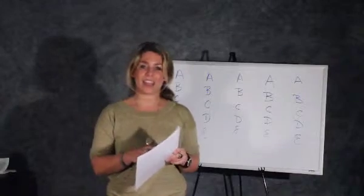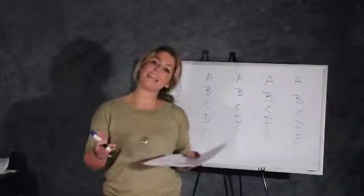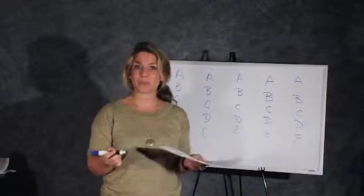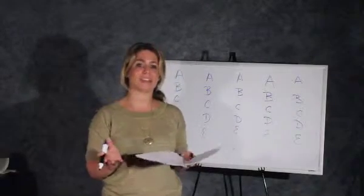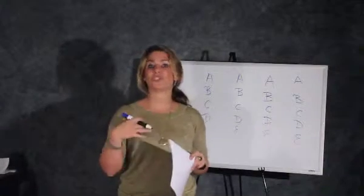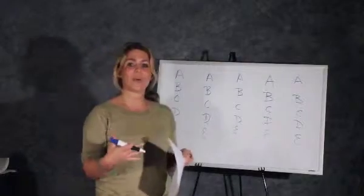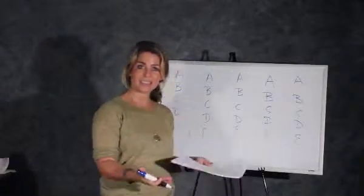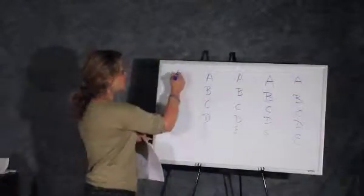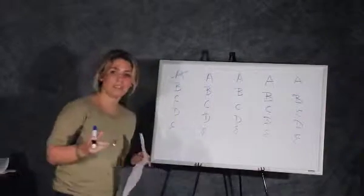So looking at letter A, it says ornate. Now, ornate is kind of an ambiguous word because it could be positive or negative depending upon your opinion, but it means something to do with showy, which we clearly know is not going to be helpful in healing us. So that doesn't really work for us. So we get rid of it.